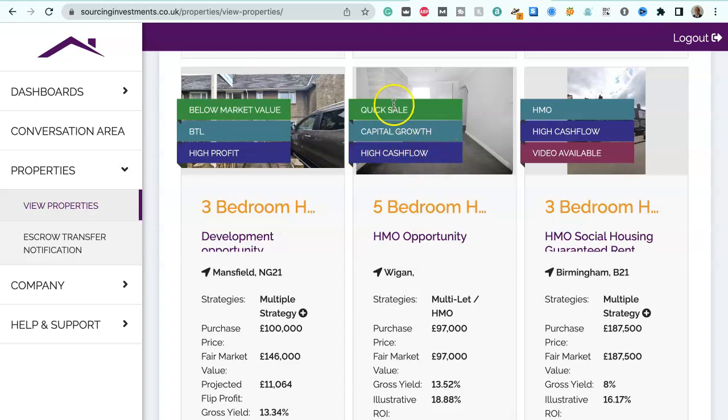We've got quick sale required on a five-bedroom house, HMO opportunity, strategies multi-let HMO, purchase price 97,000, fair market value 97,000, gross yield is 13.52%, illustrative ROI is 18.88%.